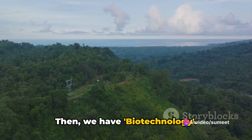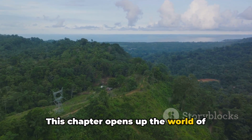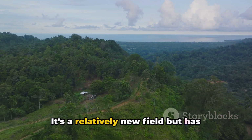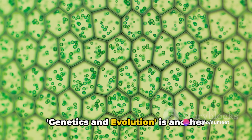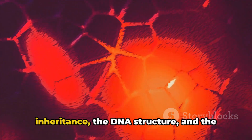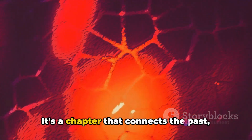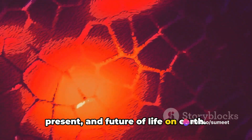Then we have biotechnology. This chapter opens up the world of genetic engineering and its applications. It's a relatively new field, but has gained prominence in recent years. Genetics and evolution is another chapter that holds considerable weight. It delves into the principles of inheritance, the DNA structure, and the concept of evolution. It's a chapter that connects the past, present, and future of life on Earth.